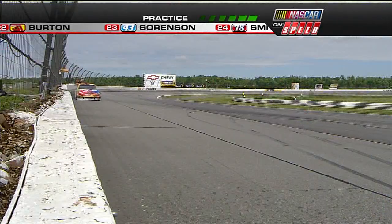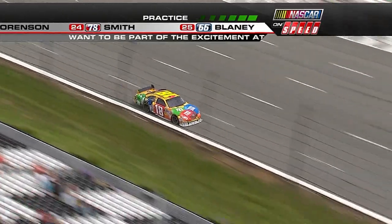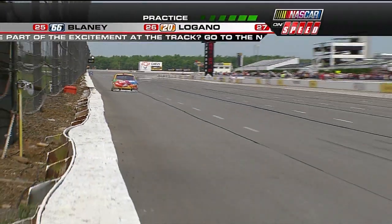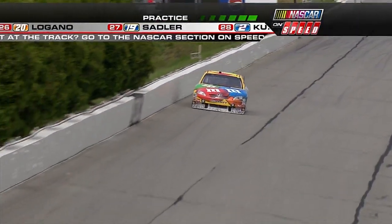Pocono's been a bit of a struggle for this guy, Kyle Busch, in the 18 car. Eight starts here, just 2 top 10 finishes, and he's only led a total of 2 laps. Feels like it made it a little bit tighter center and spread it a little sooner and longer.